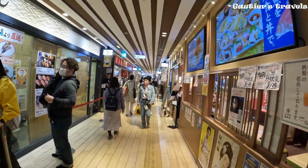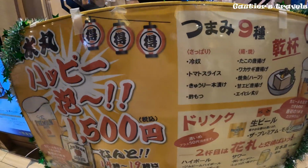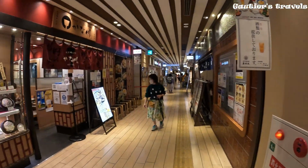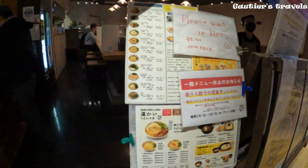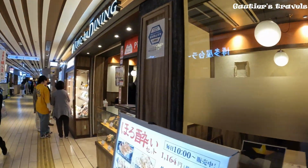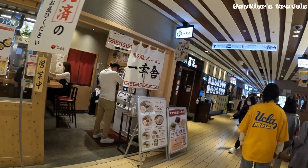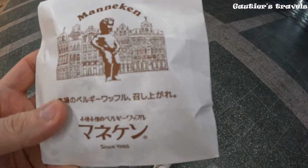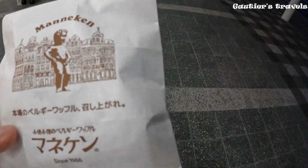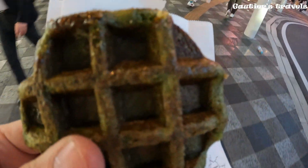Walking in Hakata station, check out the number of restaurants. Tasting a Belgian waffle in Japan. Mannequin is the name of the shop, and as you can see, it looks amazing. Matcha Belgian waffle in Japan.